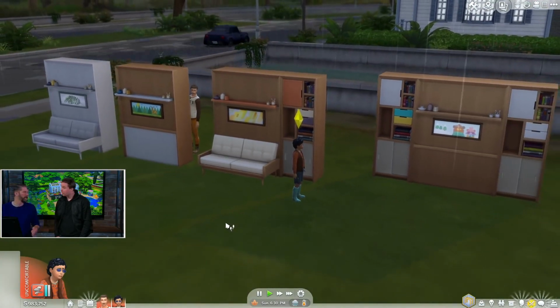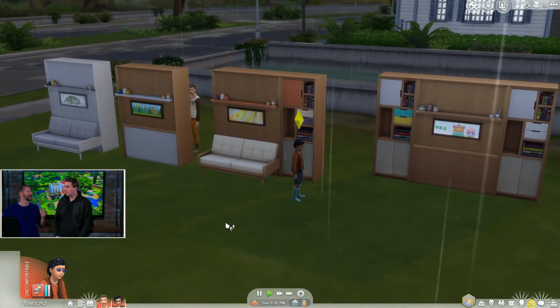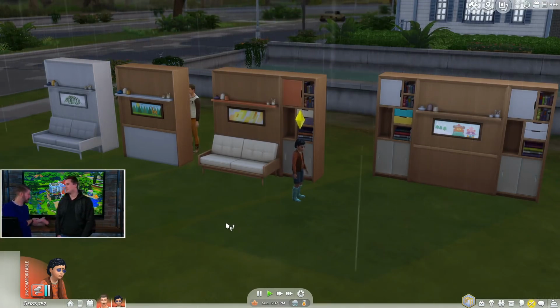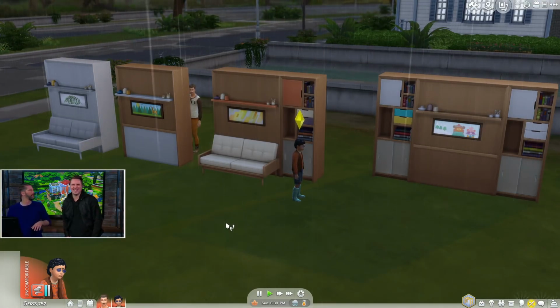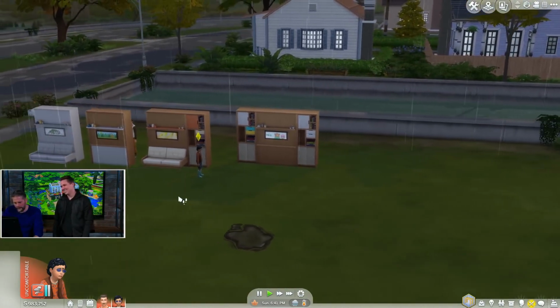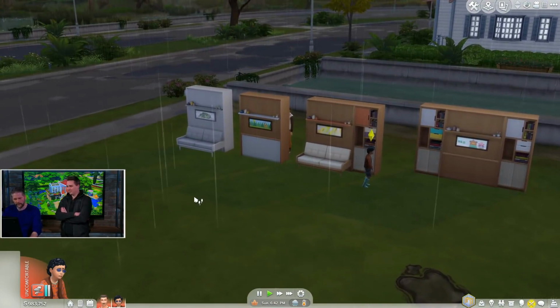Oh, and you know what? The answer to our earlier question is monsters only spawn under single beds. The Murphy bed's a double, so they're not going to spawn under the Murphy. But we do have the new single bed where obviously monsters will be allowed to spawn under that. No biggie.